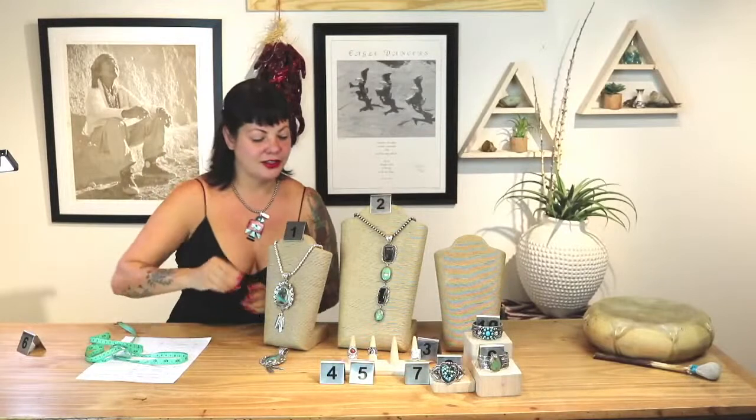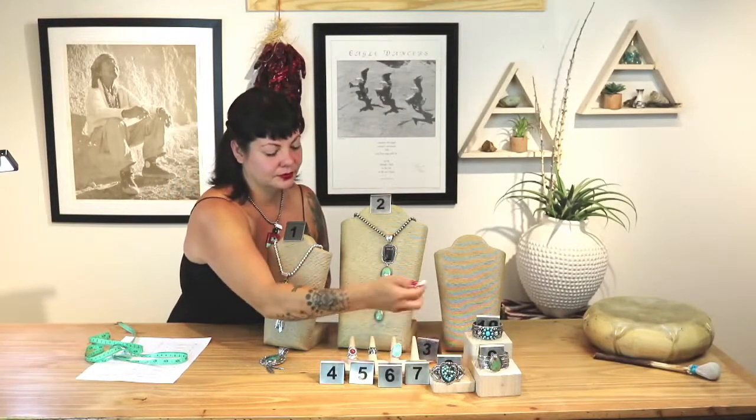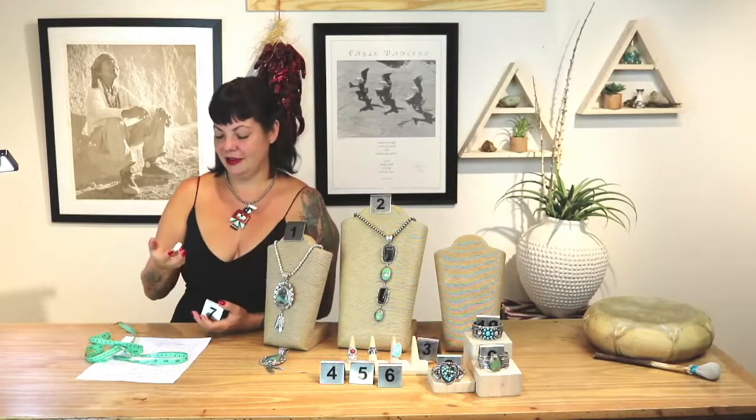And I like them as earrings too because for some reason they create this narrowing effect. It leads your eyes. Yeah, I get what you mean. It frames your face in a certain type of way.